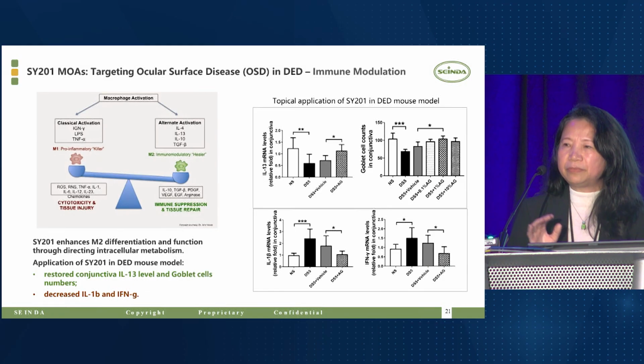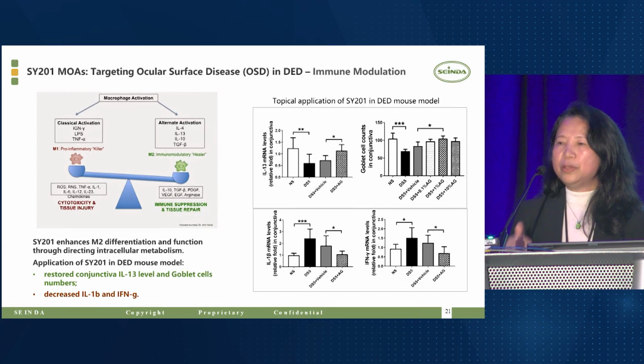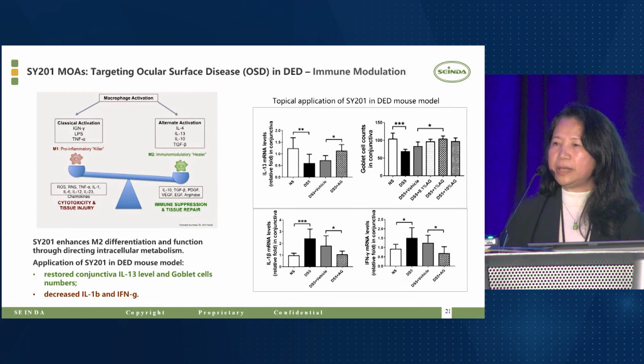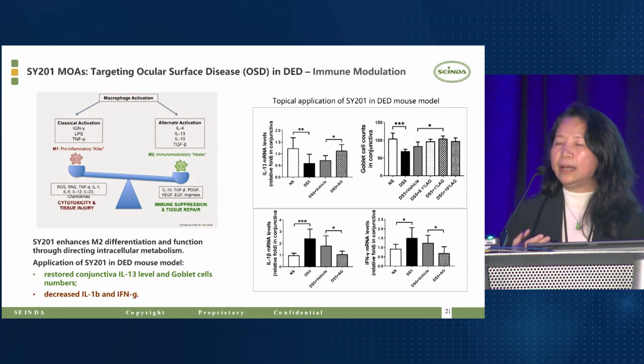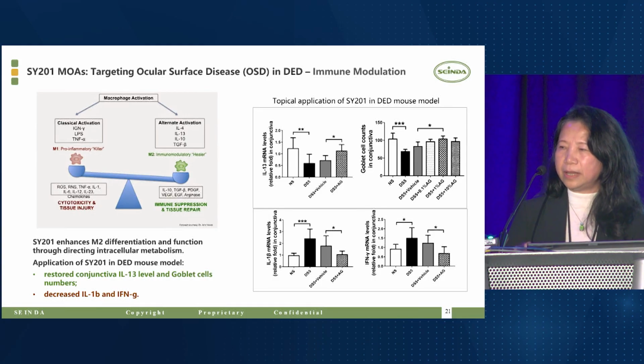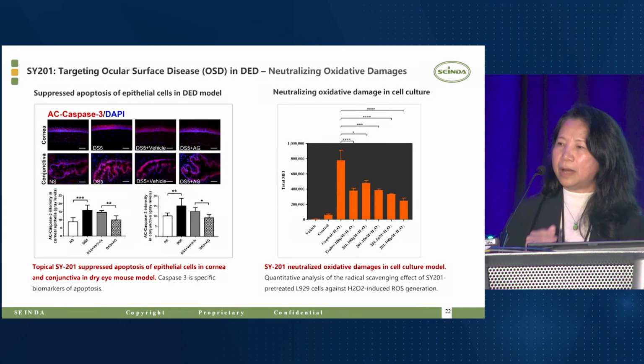So here are just some of the data we have. Our drug can induce M2 macrophages, which have immune tolerance properties, and also tissue repair properties. So we saw in a dry eye model, M2 goes up and brings up IL-13, and it restores goblet cell numbers, their function, and mucin production. We also see our drug brings down inflammatory IL-1 and other cytokines. Another way this drug works is that it inhibits epithelial cell apoptosis, and it neutralizes oxidative damage.